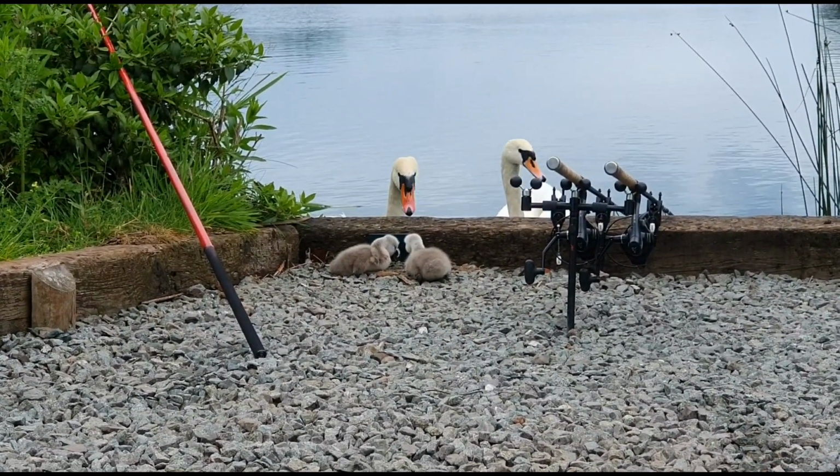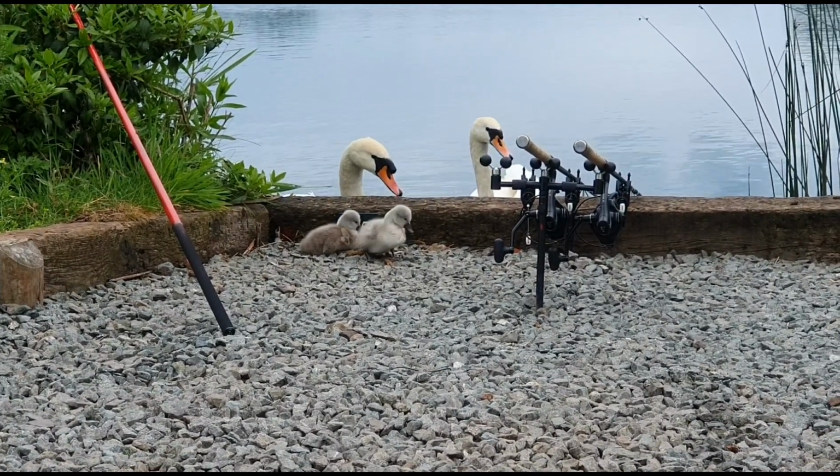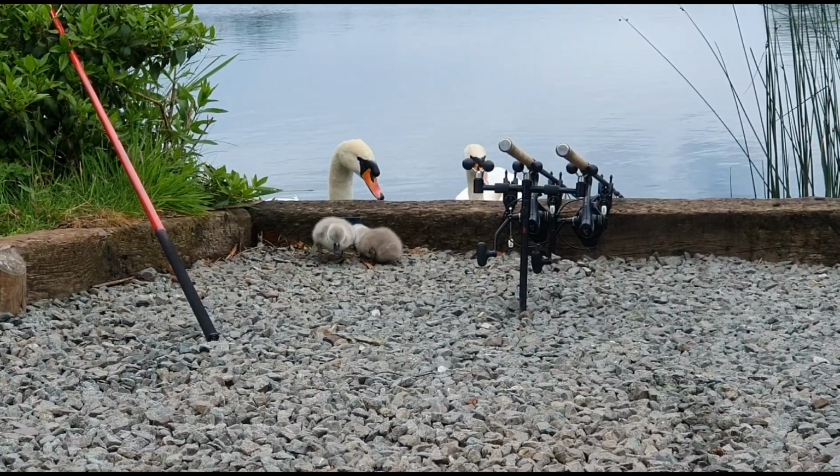Couple of little visitors to the swim, cute little things, boxing away on my bobbins, the little gets.